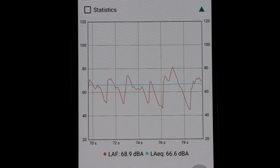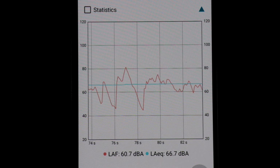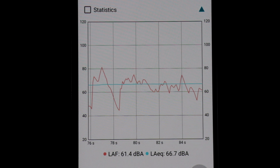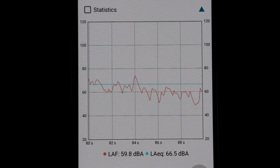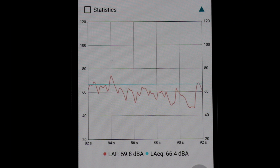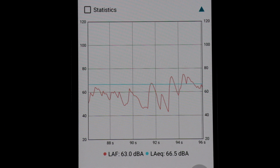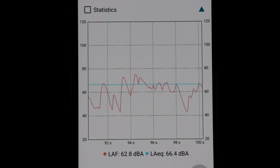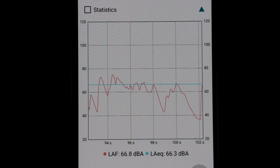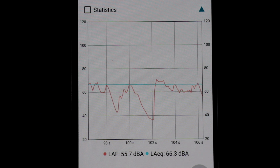An ambient sound in a very quiet area usually runs around 40, which is down towards the bottom, not the very bottom. The very bottom is 20 dBs. A quiet room will run about 40 dBs. The next line up, right now you can see we're around 60 dBs in here, just having a conversation.